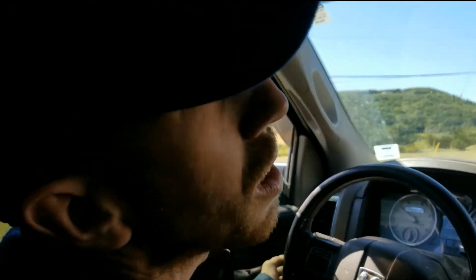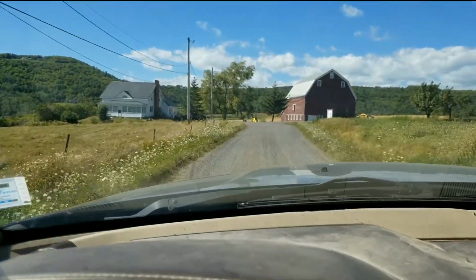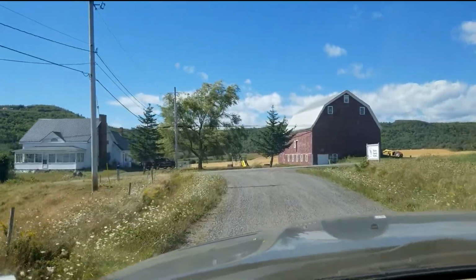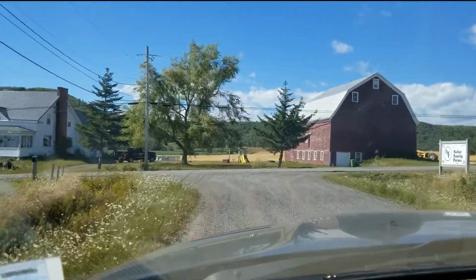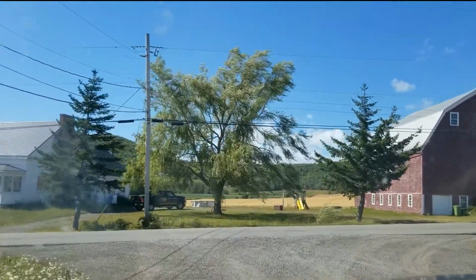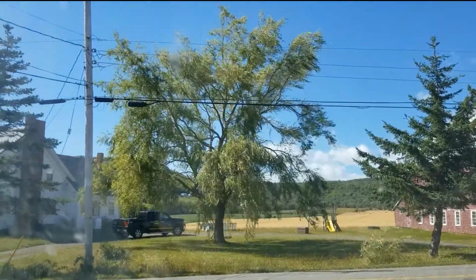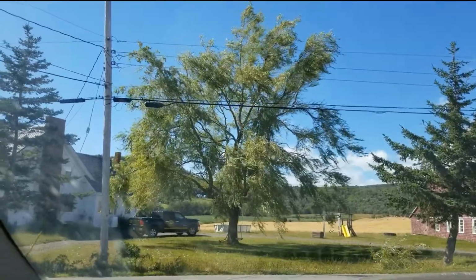I would put the drone up today, but it's way too windy. The wind's blowing like crazy. You can see it in this tree here, once we get close enough. Yeah, so anyways, it's blowing pretty hard.